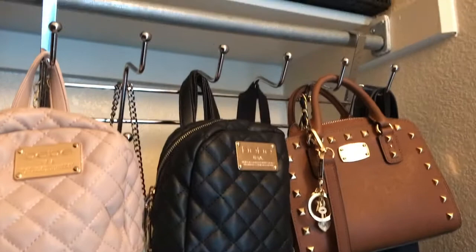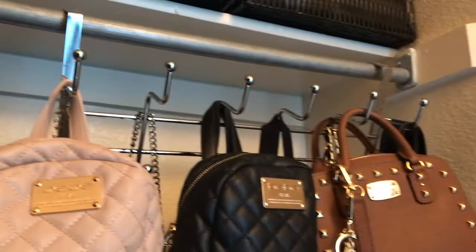I did pick up these racks at Ross for $5.99 a piece. I have had these for years, and this is how I've been storing my bags for years now. So I want to share this tip with you guys.